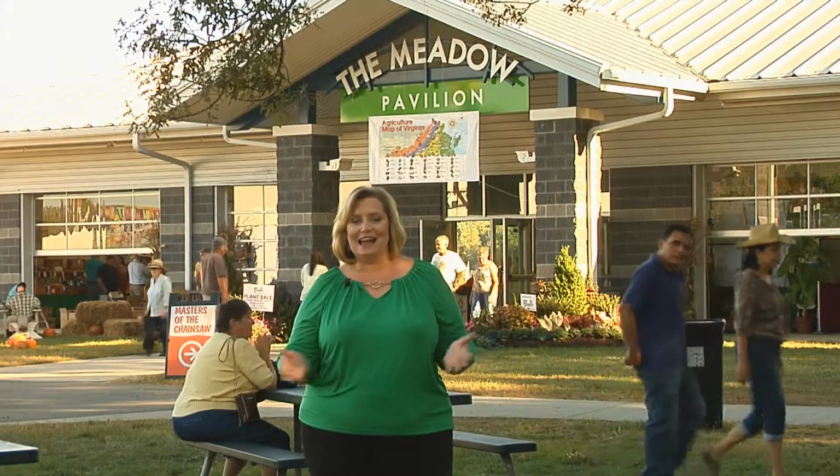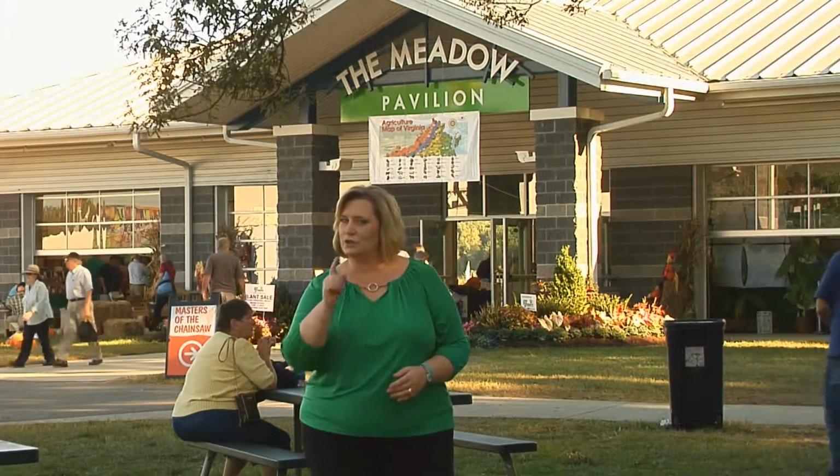It's pumpkin season at last, and Chris Mullins has some suggestions on growing your own pumpkins in your own garden from the ground up.